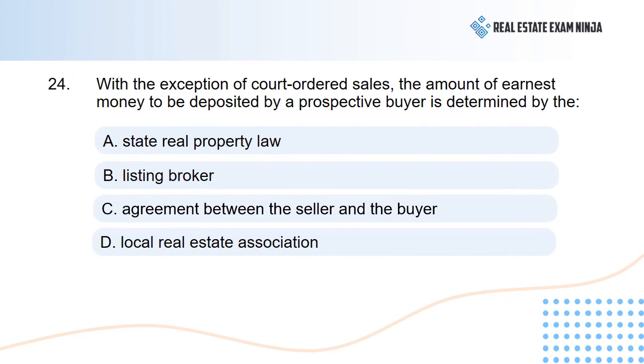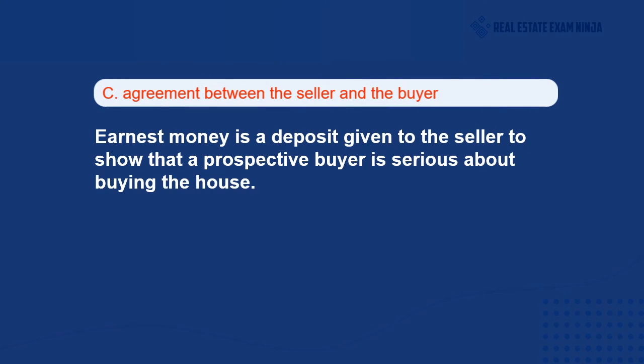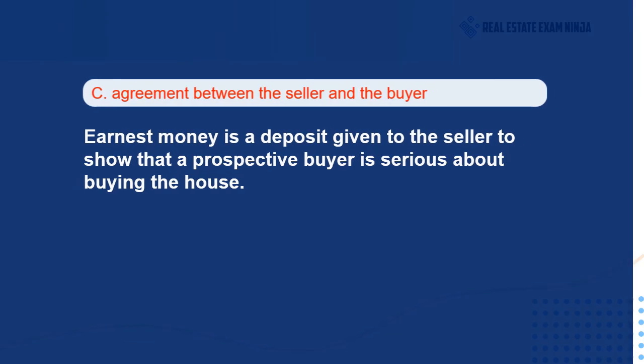24. With the exception of court-ordered sales, the amount of earnest money to be deposited by a prospective buyer is determined by the A. State real property law. B. Listing broker. C. Agreement between the seller and the buyer. D. Local real estate association. The correct answer is C. Earnest money is a deposit given to the seller to show that a prospective buyer is serious about buying the house.